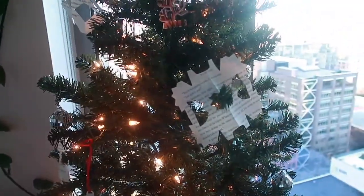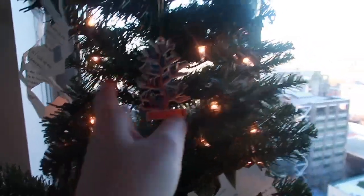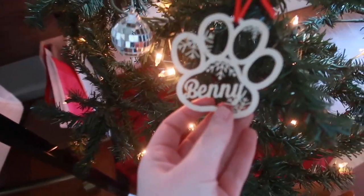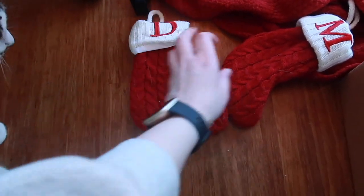I'll add you over here. I don't have very many ornaments. You can see I made some little snowflakes out of book pages from one of the damaged books. My parents also sent me this one. It's like a bookshelf tree. And then I got these little disco ball things. And then I had custom ones made for Dean, Maxine, and one for Benny. And you can see Max and Dean's little stockings. I don't know where to put them. In the old place I could put them on the fireplace, but for now they're just down here.